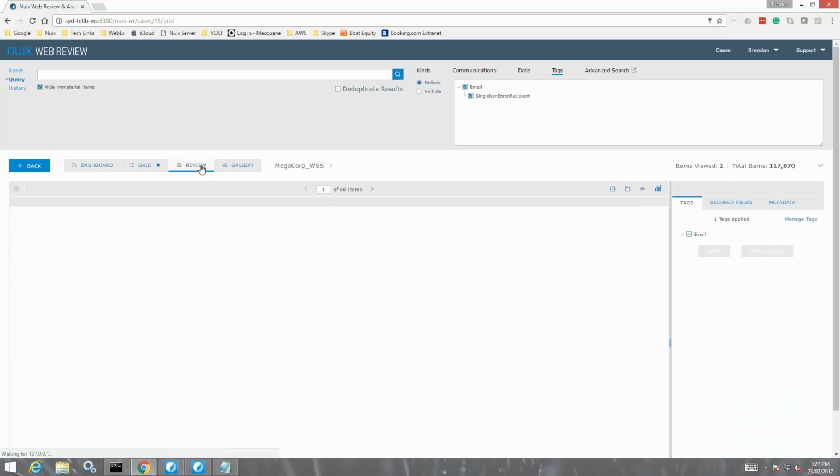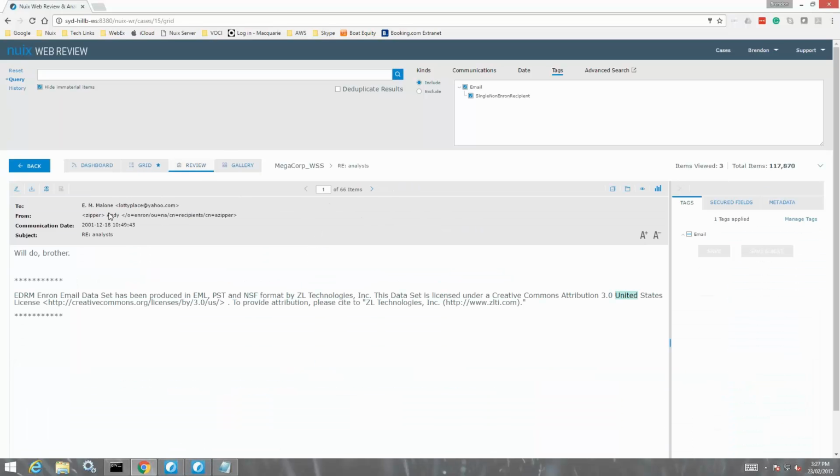So what I can do now is start reviewing. You can see all the header information, and I could start coding if I wanted to, whether this email is true or false. I'm also seeing some good keyword highlights while I'm reviewing. All of this is very collaborative, and you've provided that immediate access to your reviewers. Whether you're in eDiscovery, investigations or law enforcement, it's all about getting the heat off yourselves and getting access to these documents a lot quicker.